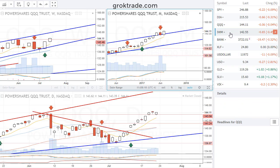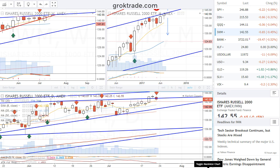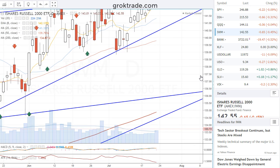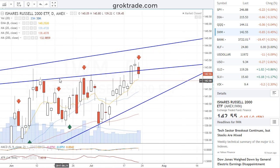Okay. Now, small caps, Russells. A lot of times the Russells, guys, can show us the future. Okay, the Russells, I did put a sell on the daily. The daily was above this area of resistance, okay, and then it's dropping. Now, remember, I had a sell on this. It did go up. It's like a double sell on it now. Let's see if that actually comes to fruition.